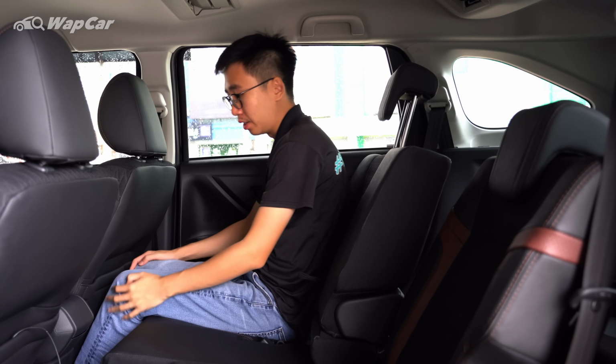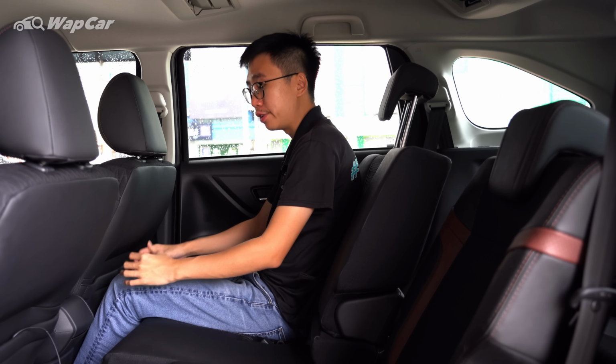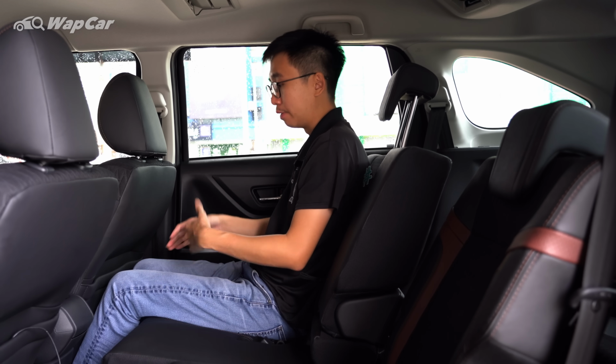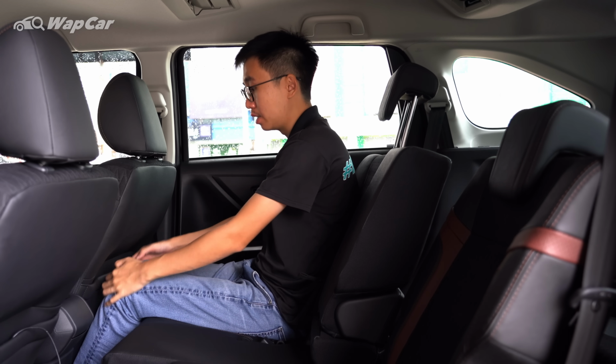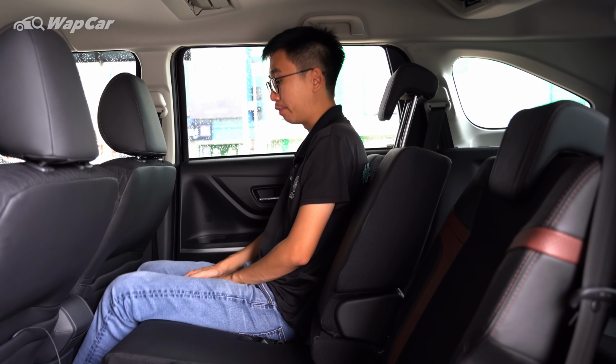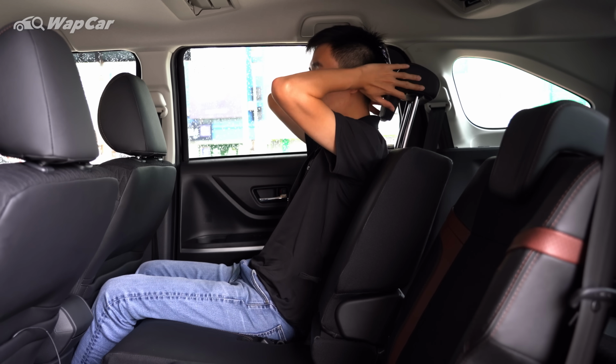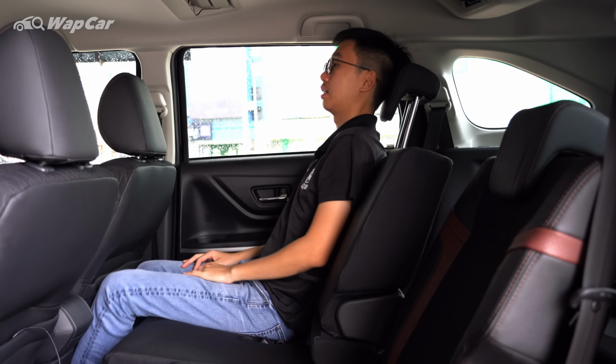So yeah, as you can see here, the seat back has a little bit of a cutout to artificially free up more knee room. And even with the seats all the way forwards, my knees are not rubbing the front seats. And you're able also to slot your feet underneath the front seats, so you're able to get quite a comfortable seating position. And remember to always raise the headrest, so you're able to sit like this.